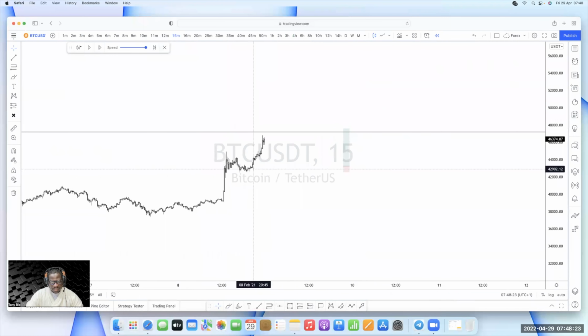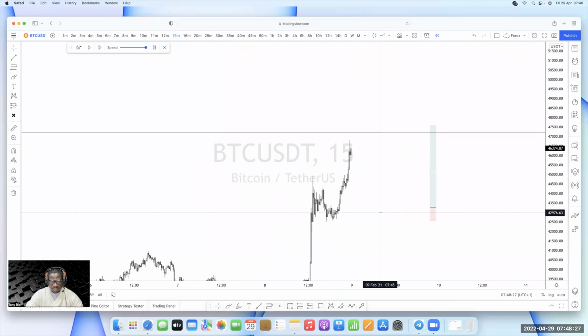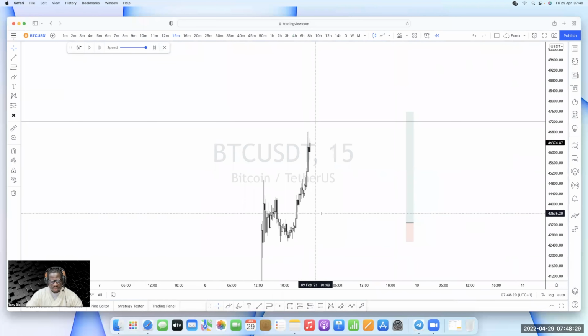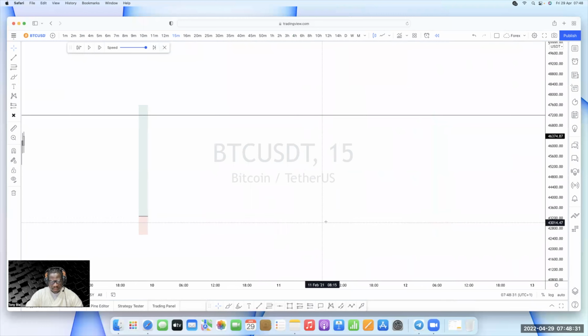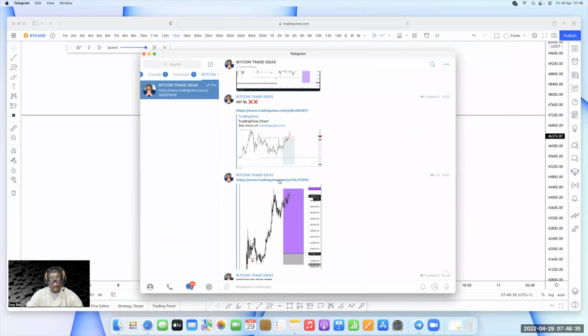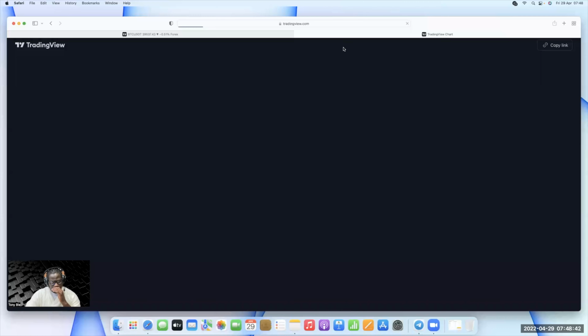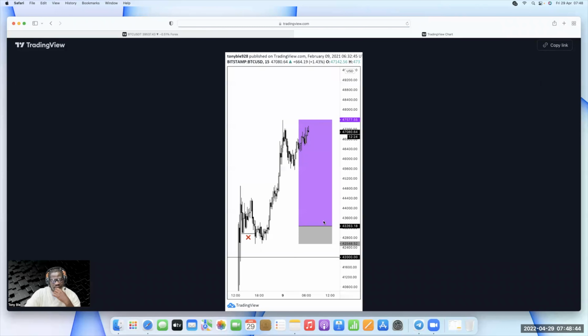So February 9th. Okay, this is it here. So Bitcoin was bullish, was buying up. From what I can see, do I have the link to that? Okay, yes, I do. So I'm just going to copy it and then paste it here. All right, so I was looking to take a buy.